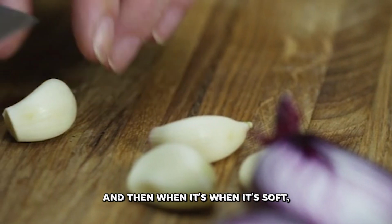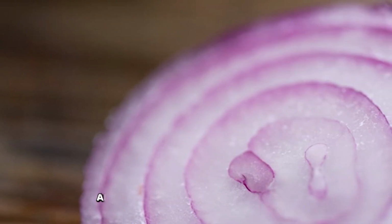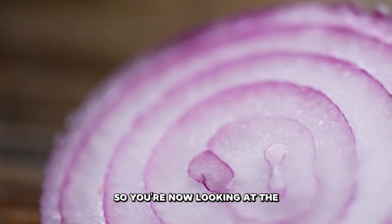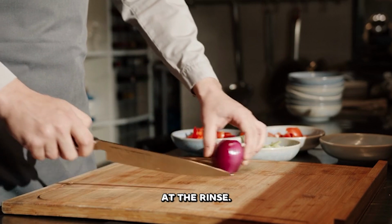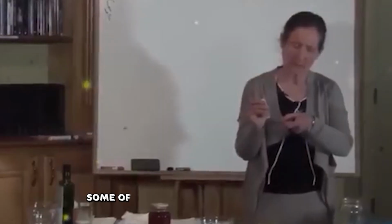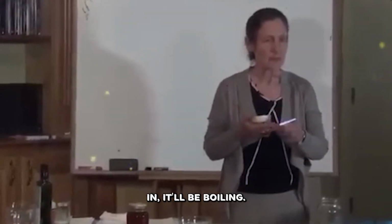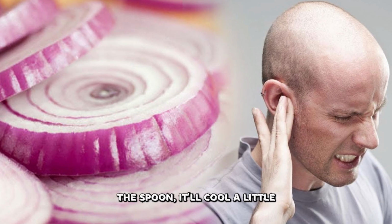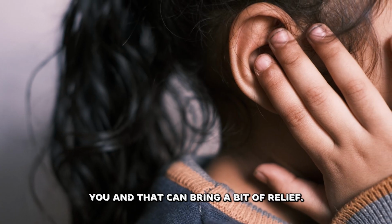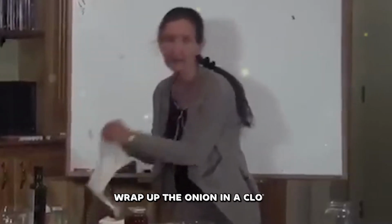And then when it's soft, you cut it in half acrossways, so you're now looking at the rings. And what you can do is squeeze some of the juice from the steamed onion. It'll be boiling, and when it hits the spoon it'll cool a little, and then you can put that into the ear, and that can bring a bit of relief. And then you wrap up the onion in a cloth.